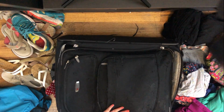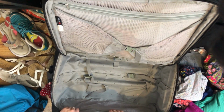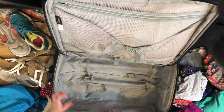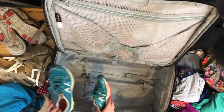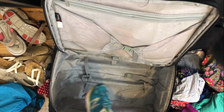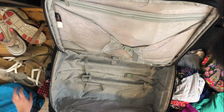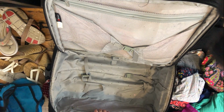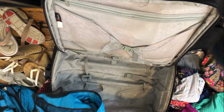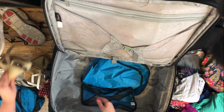Packing cubes. So shoes, I usually try to wear the thickest shoes on the plane that aren't heels. So I'm going to wear my tennis shoes actually on the plane, so I don't need those. I'm not really honestly taking that many pairs of shoes, so they might fit. Let's do one of the medium-sized packing cubes.